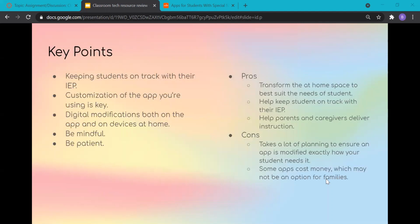The key points and insights from this article include the fear that both parents and teachers share about keeping their students on track with their IEPs. An IEP is an individualized education plan that is built for students to receive special education services. An IEP outlines a goal or a progress mark that both teachers and parents help guide their child towards.